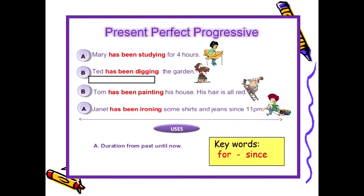Okay, now let's read some present perfect continuous sentences to recognize the use of the rule. Mary has been studying for 4 hours. This sentence means that Mary started studying 4 hours ago and she hasn't finished her work yet. Ted has been digging the garden. This sentence means that Ted started digging the garden and he hasn't finished yet. He's still doing the action.